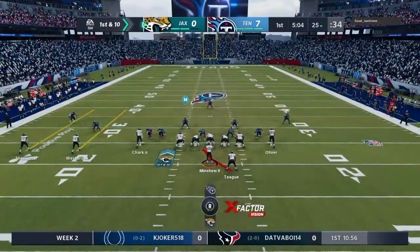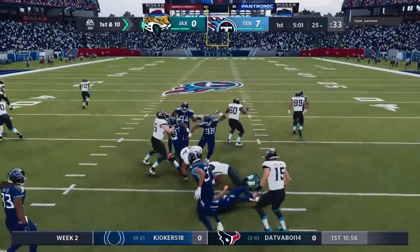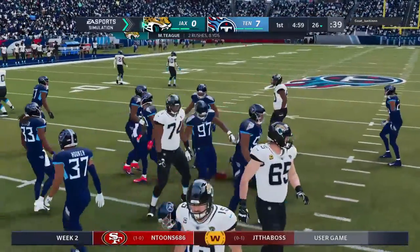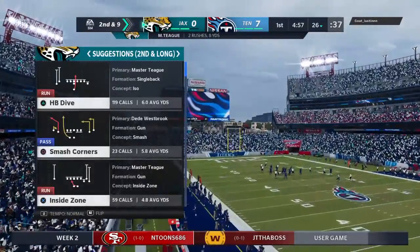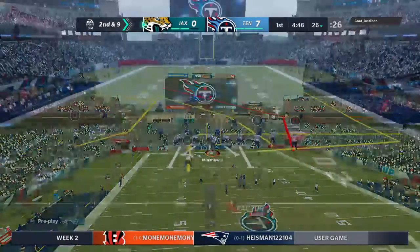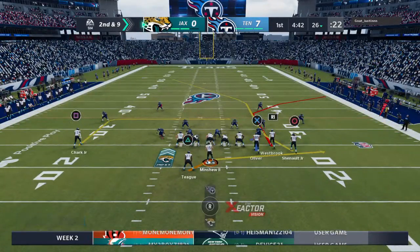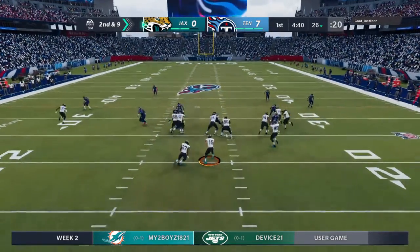They had the interception last time. It led to the opening touchdown. So now 7-0 to score as they start 1st and 10. And not much to speak of. Call it a 1-yard gain up to the 26. Kevin Byard up to make the tackle. The last play got just a yard. Here's 2nd and 9 from the 26.